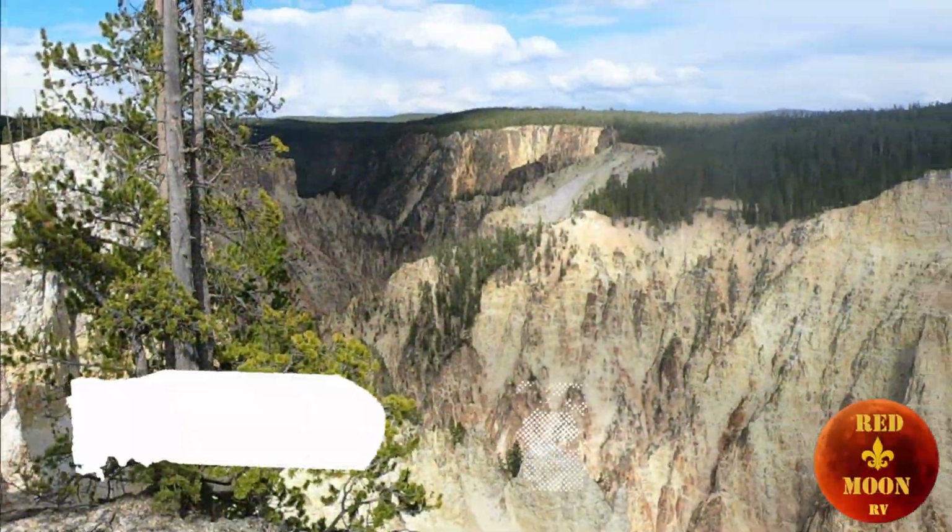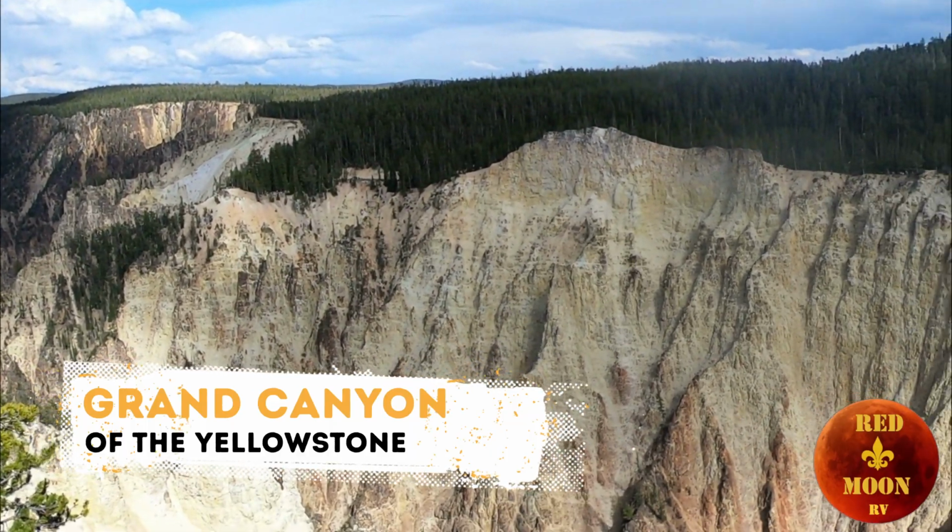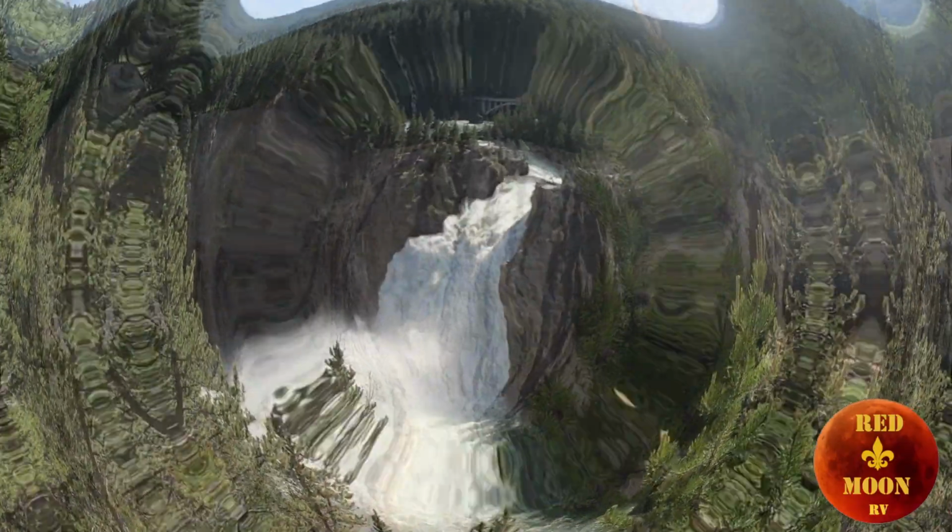We rounded out the day by briefly seeing the Grand Canyon of the Yellowstone, knowing that we would come back later in the week to explore more fully.